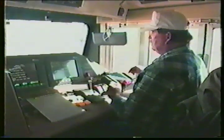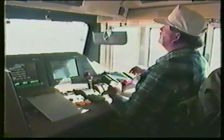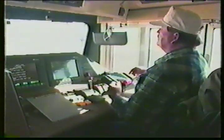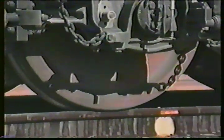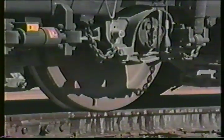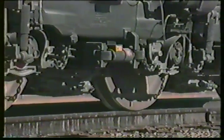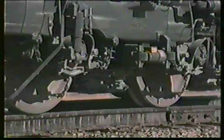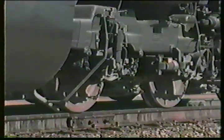The sound and feel of the 80 Mac's wheel creep system at work may take some getting used to. At low speeds under heavy load, the aggressiveness of this wheel slip system, with its feel and sounds, may cause you to want to notch back the throttle. But unless you're getting a wheel slip indication, don't. Let the locomotive do what it does best: provide very high power at very low speeds.